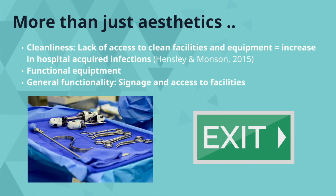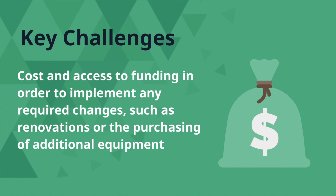More than just aesthetics, the physical environment relates to the cleanliness of the environment and access to functional equipment, which both have a direct impact on patient recovery and well-being. Lack of access to clean facilities and equipment will see an increase in hospital-acquired infections. A lack of access to functional equipment will compromise the level and quality of care provided to the patient. It also relates to the general functionality of the environment, such as signage to direct patients and visitors, and the ease of access to patients and facilities for nurses on the wards. The key challenges faced when considering the physical environment are the costs and access to funding in order to implement any required changes, such as renovations or the purchasing of additional equipment.